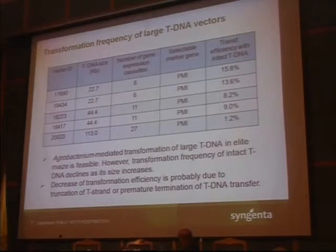and the efficiency dropped to about 8-9%. If you further increase to about 27 genes, the T-DNA size is about 113 kb, and the efficiency dropped to about 1%. Twenty genes will be a while before we reach it, but we will probably reach that in maybe 10 or 15 years, because for some traits like drought you may need a pathway with multiple genes. If you combine multiple together, you reach that number of genes pretty fast.